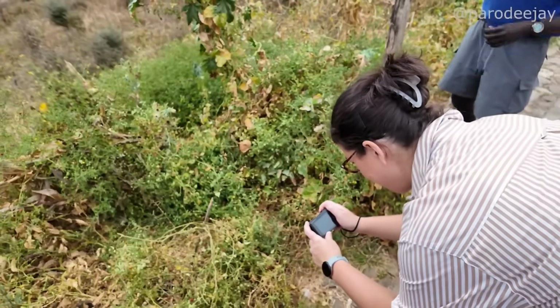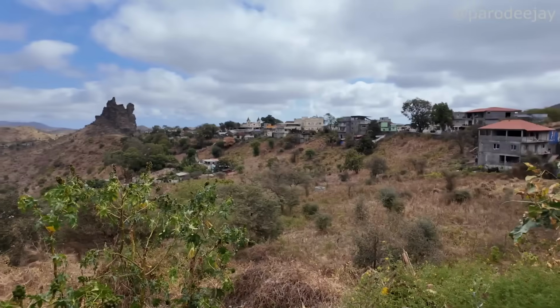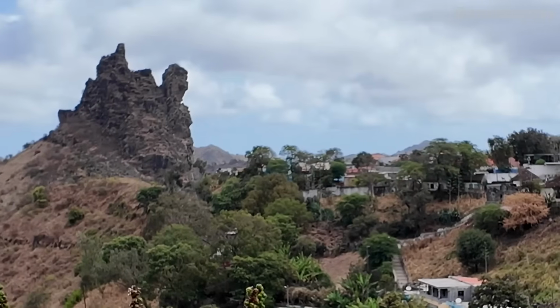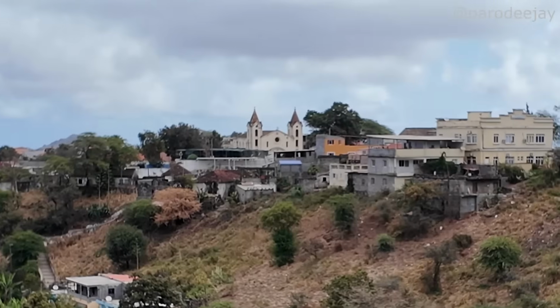Well, we've made another stop here, just a little bit down the road. They've got tomatoes and peas and things growing. We're still in the vicinity of this rock formation. Oh, but now we can look over there and see the church. I hear dogs in the distance. I hear cars in the not so distance.